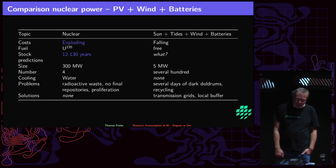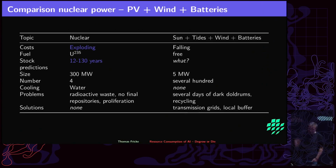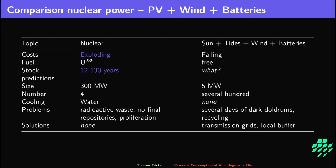Here's a comparison of that. And what I did not mention so far is the stock of uranium at the moment. Under the current consumption of uranium for the existing power plants, it will be extinct somewhere in 130 years or in 60 years. And if they increase the consumption of uranium, they will run out of uranium in 12 years.